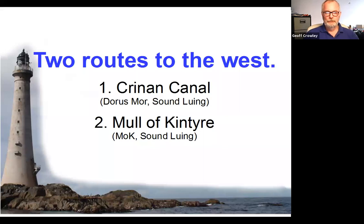We're going to look at two routes to getting from the Clyde, the Greater Clyde area, to the west coast. Firstly, through the Crinan Canal, and that takes us through the tidal gates of the Dorus Mor and the Sound of Luing. And the second route, round the Mull of Kintyre, which also takes us through the Sound of Luing, but we'll have covered that by then.